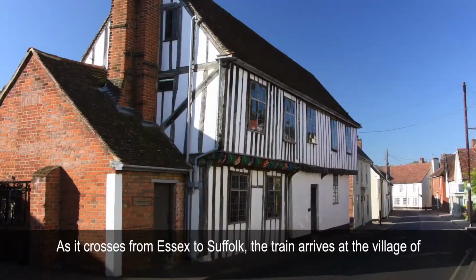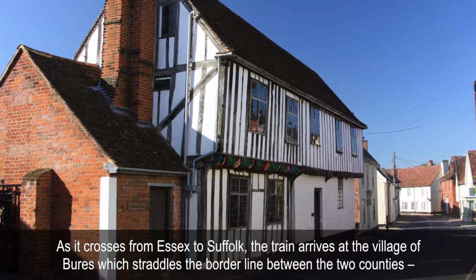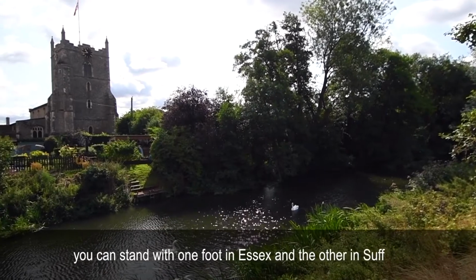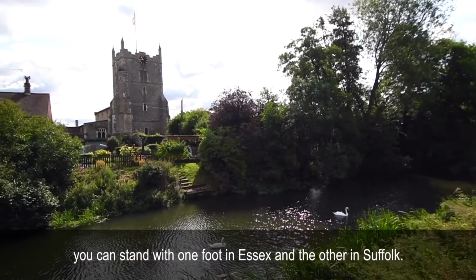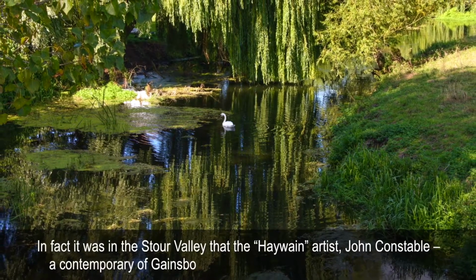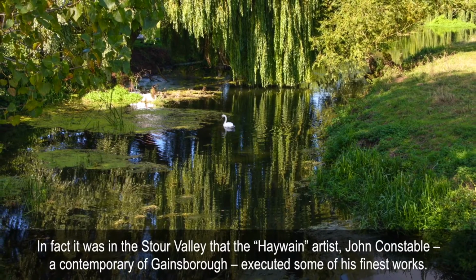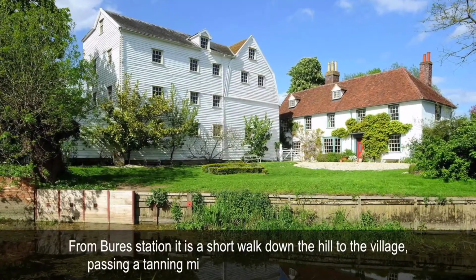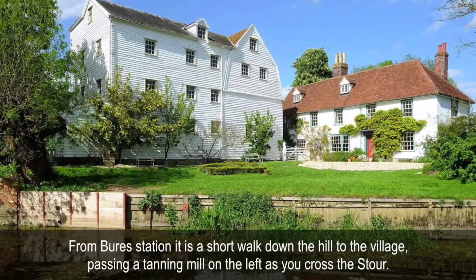As it crosses from Essex to Suffolk, the train arrives at the village of Bures, which straddles the borderline between the two counties. You can stand with one foot in Essex and the other in Suffolk. In fact, it was in the Stour Valley that the Haywain artist John Constable, a contemporary of Gainsborough, executed some of his finest works. From Bures Station, it is a short walk down the hill to the village, passing a tanning mill on the left as you cross the Stour.